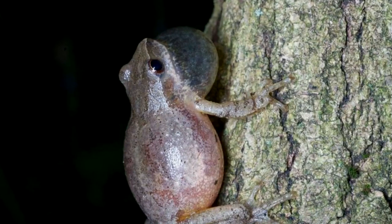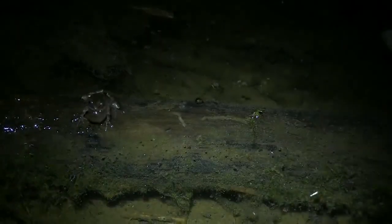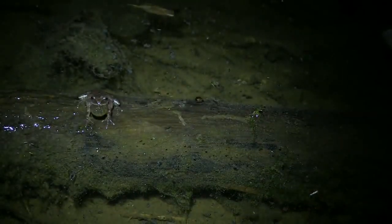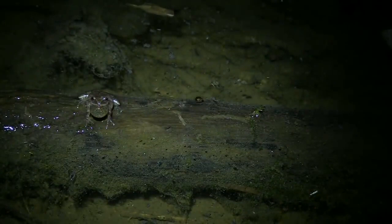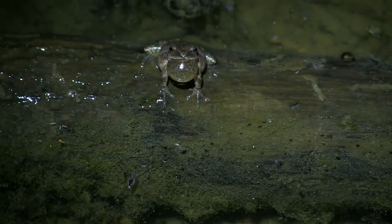Frogs have vocal cords like humans, but they also have a vocal sac that is like an inflatable amplifier. To start calling, a frog breathes in and then closes its nostrils. It forces the air backward and forward between its lungs and vocal sac so that its vocal cords can make the air vibrate, which results in the sound of their call.